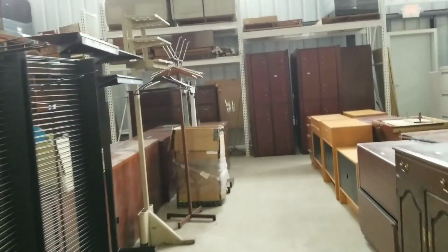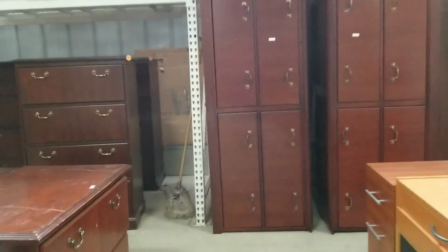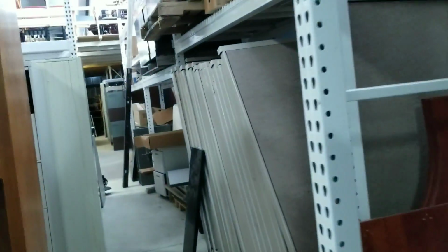So check around your area, see if you might have something like that, and ask some of the local people. Jump on Facebook, ask them. These are really nice ones as well that look almost like dressers, but they're filing cabinets. Here's a whole row of similar filing cabinets like I have. Another whole row of them. Another row.